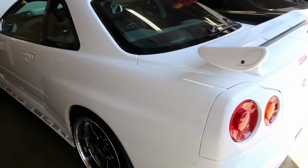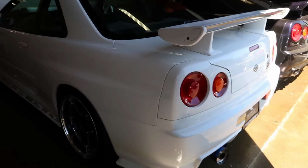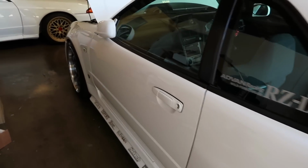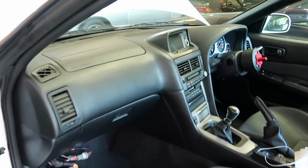Let's take a look at this. This one came to us. Our owner is interested in selling it, so we kind of took it in and we are going to take care of that. But really unique car, right around 20,000 miles on it. Super, super clean.